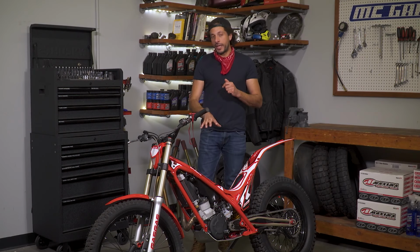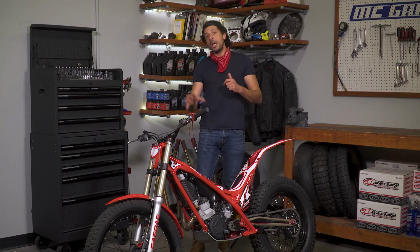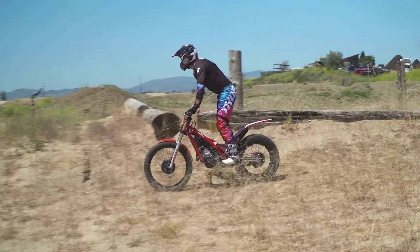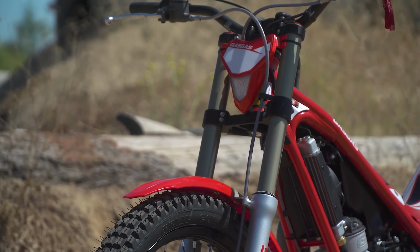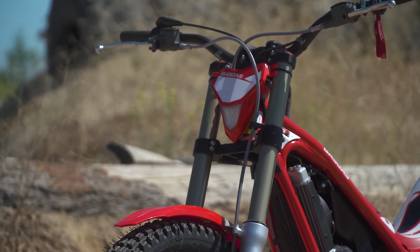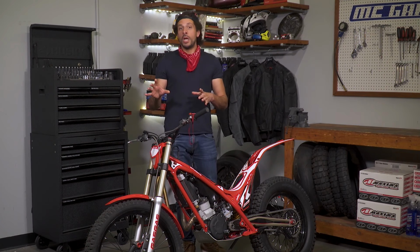The working man gears inside this motorcycle are first, second, and third. It's got a 6-speed gearbox, but 4th, 5th, and 6th gears are mainly for transferring to other parts of the trials course. This motorcycle is actually fitted with an LED headlamp. And that LED headlamp and taillight are for when you're using the motorcycle for a transfer section. And that's what these motorcycles are designed for.